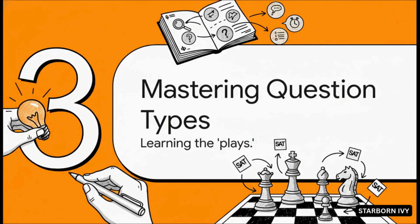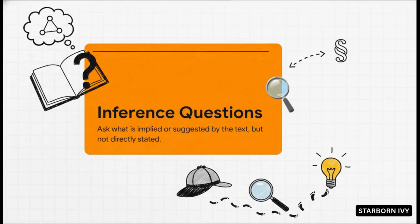Okay, we know the game board. Now let's learn the plays. The SAT is super repetitive with its questions. Once you can spot the type of question they're asking, you can just plug in the right strategy and boom, you solve it every single time. Let's dive in with one of the trickiest ones, inference questions. You'll know them when you see words like suggests, implies, or infers. These can feel tough because the answer isn't just sitting there in the text waiting for you. You have to be a bit of a detective and connect the dots using the clues the author gives you.